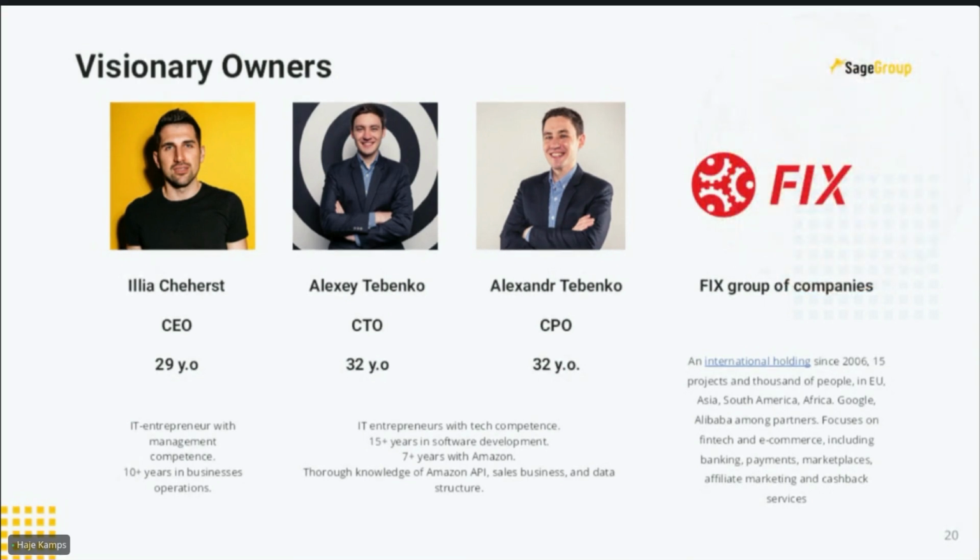And on the far right here, Fix Group of Companies, international holding, focuses on fintechs and e-commerce, blah, blah, blah. Now I'm very scared that this holding company, which maybe is an accelerator, maybe is an investor, I don't know what they are, has a very significant chunk of the cap table of this company, which in some instances can make it very hard to raise money.